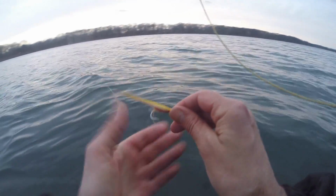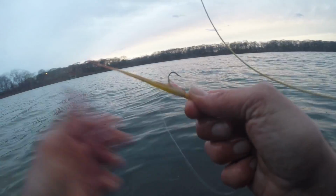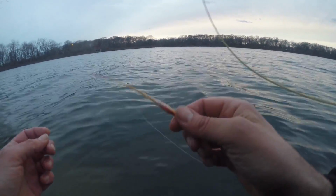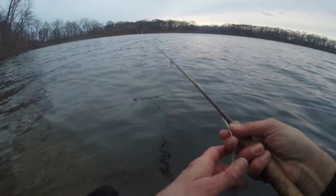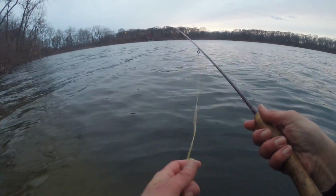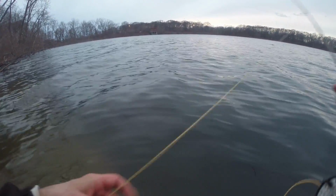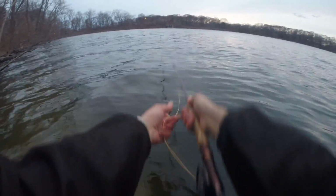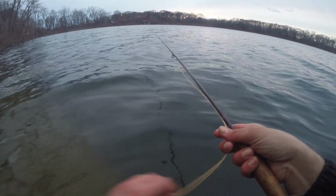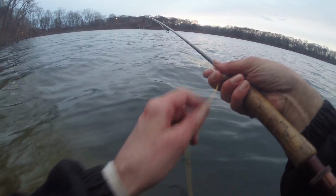I'm just fishing white and yellow deceivers today. I'm about ready to get out of here, like I said, but I'm going to take a few more casts. I definitely got what I came looking for. I was looking for a bigger pickerel on the fly, so I came with deceivers, and that was a nice fish I picked out.